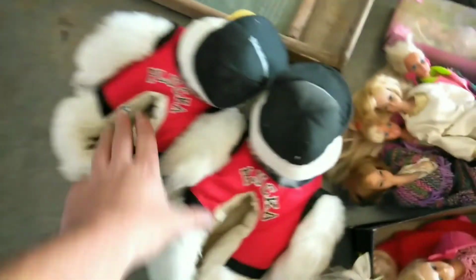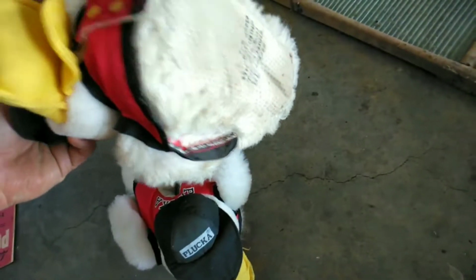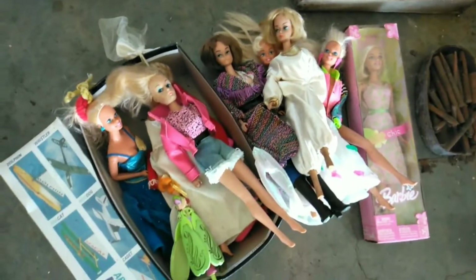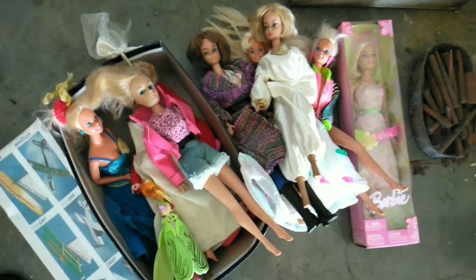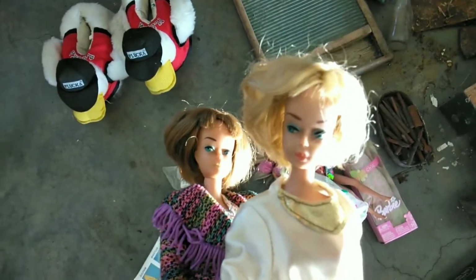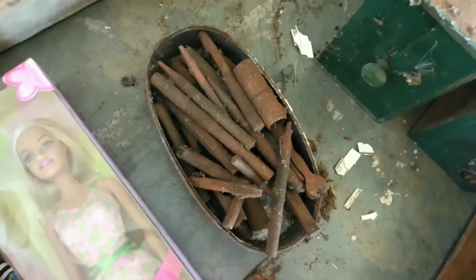Plucker duck slippers. I know plucker duck can be collectible. I've never seen these before. I know the stuffed toys go alright. They're in pretty ordinary condition, but once again, cheap, so I took the punt. And then we've got some Barbie dolls. So there's about 8 there, I think, and I think these two here, gorgeous girls, they look pretty old to me, just going by the look of their face. So I'm interested to see how we go. A few old punches, leatherwork sort of punches. So that's it from the first place.